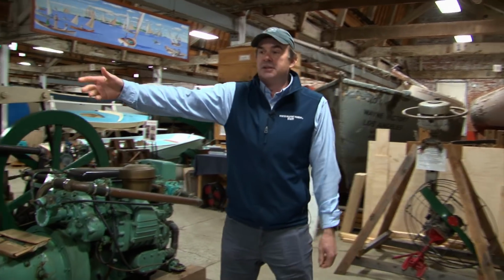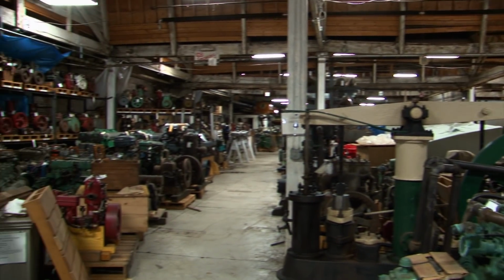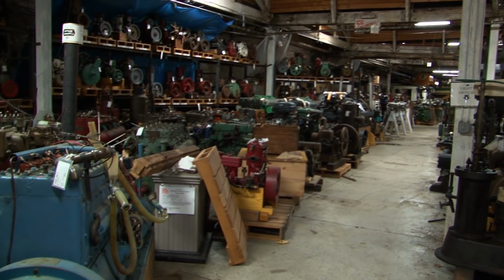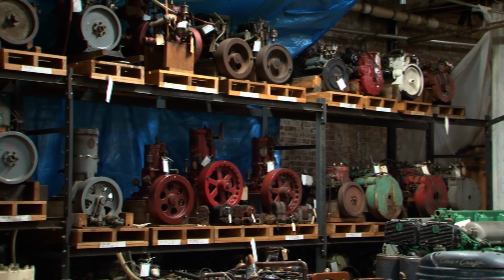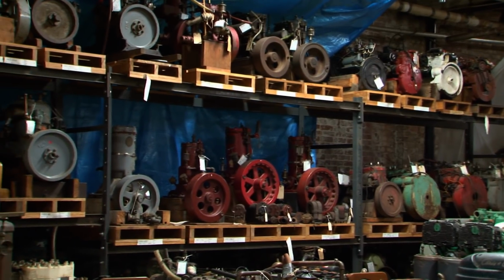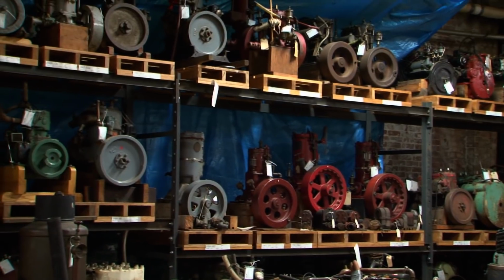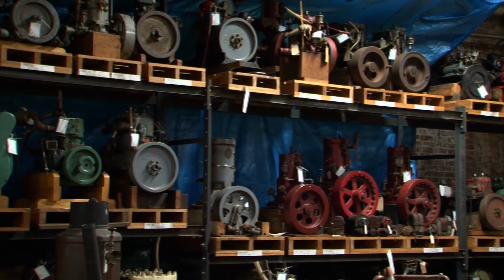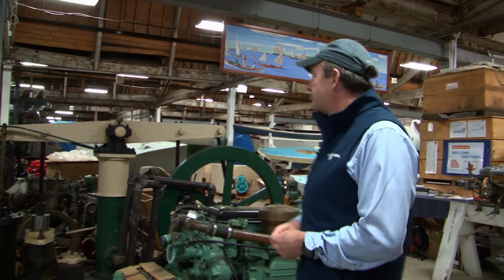On the engine side, you'll see a lot of our engines, and each of them has a story as well. We have gasoline, diesel, steam, semi-diesel, and naphtha engines. The ones you see on the far rack are mostly taken from our watercraft. We take the engines out of the long-term storage vessels so that the weight of the engine doesn't change the shape of the hull when they're in storage, so we can preserve the artifact.